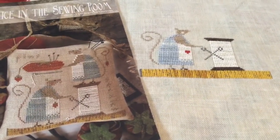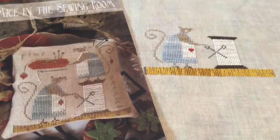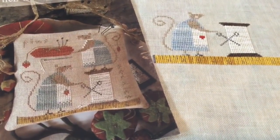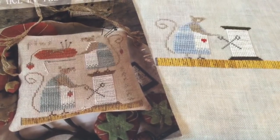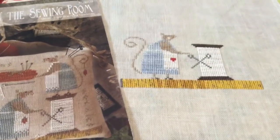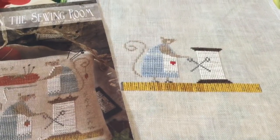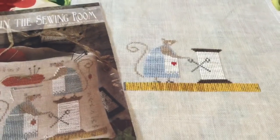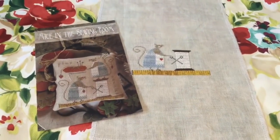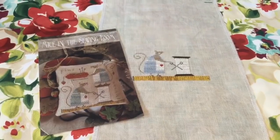Now this is a bit of an exception because the blue that I've chosen in the mouse is very different from the mouse in the sample, the pattern picture. I can't remember off the top of my head if I'm using the same blue or not, but I'm okay with the blue. I liked the blue that I chose, and it's showing up a little bit more blue. If I pan back, maybe it's showing up a little bit more baby blue in person.